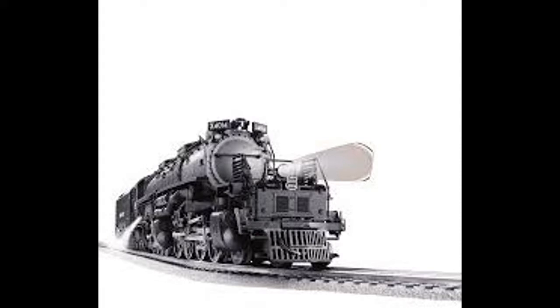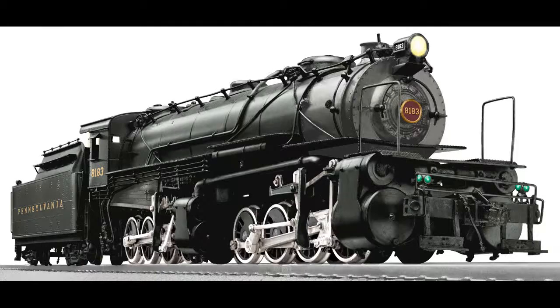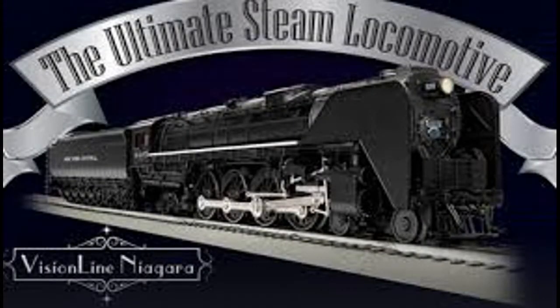I think that all this engine needs is a blowdown steam effect to make it exactly like a Vision Line Big Boy. What else is Broadway Limited going to do? An HO scale Hudson looking like the 700E that has a whistle steam smoke effect and a swinging bell? A Pennsylvania CC2 with whistle steam smoke effect, swinging bell, and a blowdown steam effect? Or how about a New York Central Niagara with whistle steam smoke effect, safety valve steam effect, and water scoop spray? Either way, I think this would be awesome for those HO scale steam collectors.